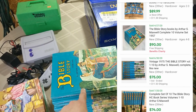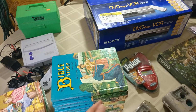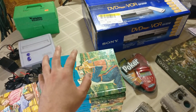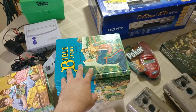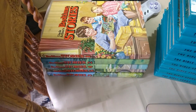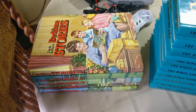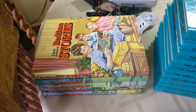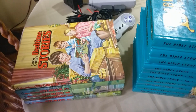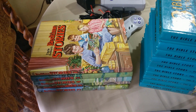They will ship media mail because they are books, and they only ship for like probably $8 depending on where they go. Media mail is just really cheap, even though these are going to be super heavy to ship. But what's even more exciting are these books. These are done by the same guy, same author or illustrator at least. These are Uncle Arthur's Bedtime Stories. Having the full set of these, you're looking at hundreds of dollars.